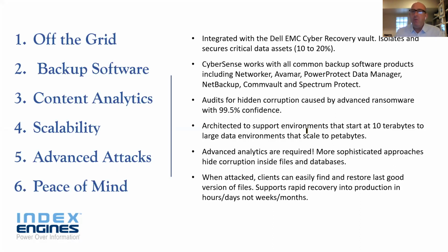The fact that it integrates with backup software from Networker Avamar to Commvault, Spectrum Protect, and so on. The fact that it's doing full content-based analytics is critical, to provide confidence that the data has integrity. The fact that it can scale, as I mentioned, we have customers that are doing terabytes of analytics. We have customers that are doing hundreds of terabytes or petabytes of analytics across multiple vaults. It's just crazy the scale of the deployments. The advanced attacks that are coming, you need advanced tools to be able to find this sophisticated corruption.